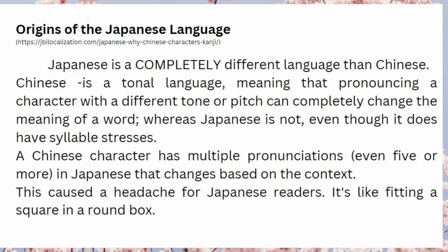Chinese is a tonal language, meaning that pronouncing a character with a different tone or pitch can completely change the meaning of a word, whereas Japanese is not, even though it does have syllable stresses. A Chinese character has multiple pronunciations, even 5 or more. In Japanese, that changes based on the context. This caused a headache for Japanese readers. It's like fitting a square in a round box.